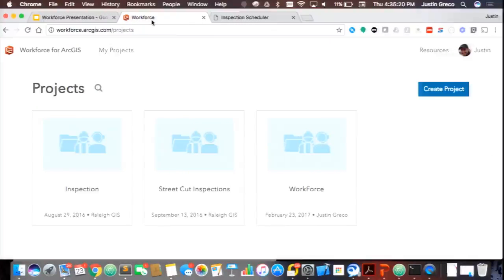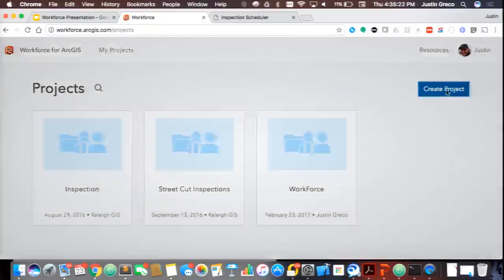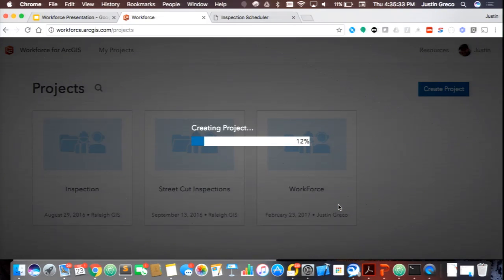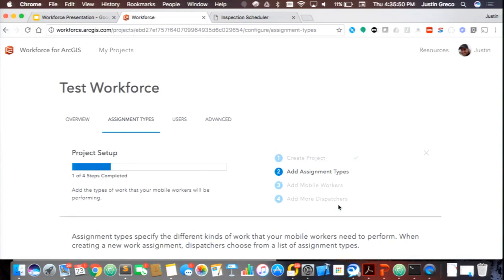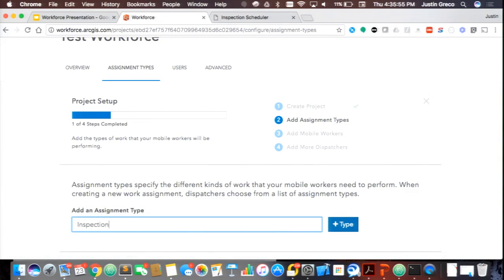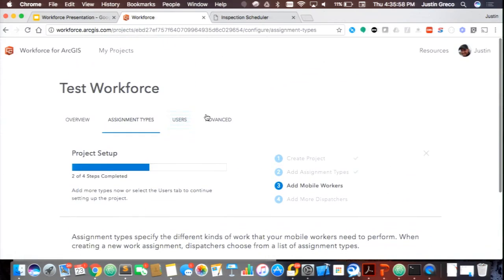So here's Workforce. So you log in with your ArcGIS Online. Creating a project is really simple. I'll just do test Workforce. So right now it's just generating my project, generating all the feature layers it needs. And then you add some assignment types. So I'll just do inspection. And you could add as many as you want there.